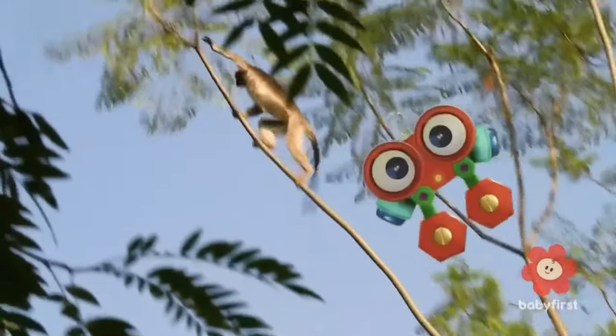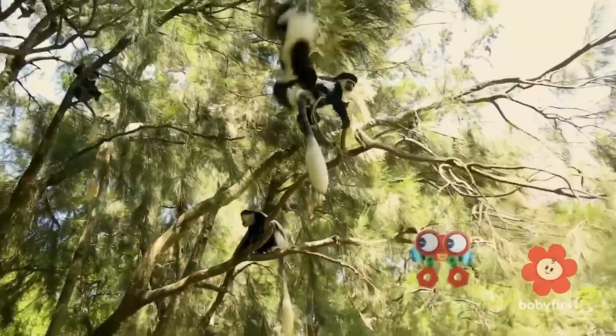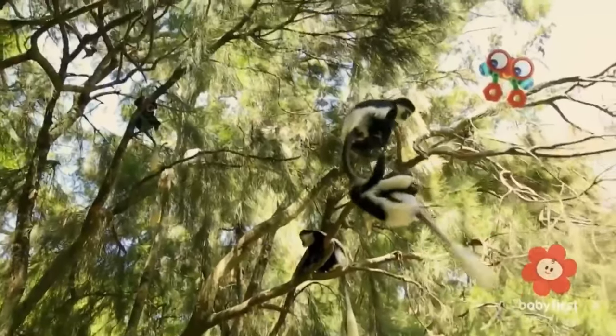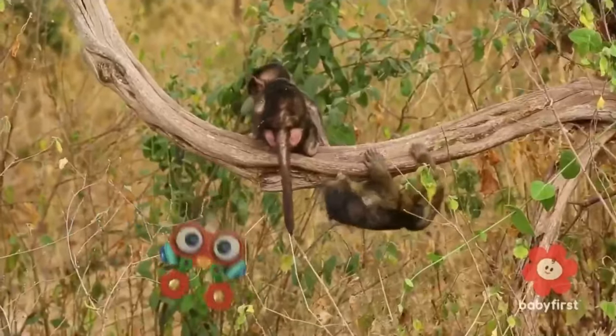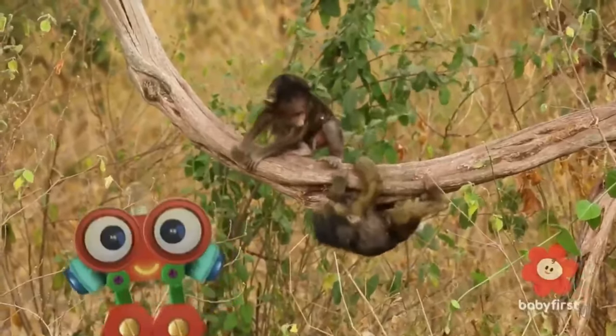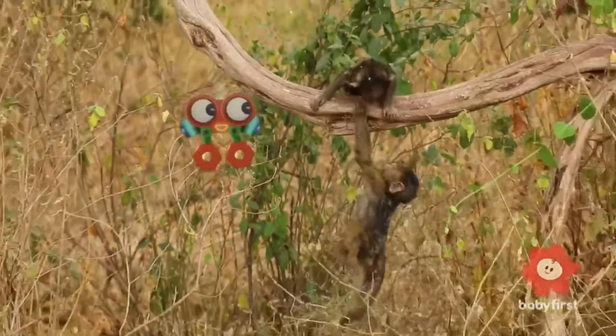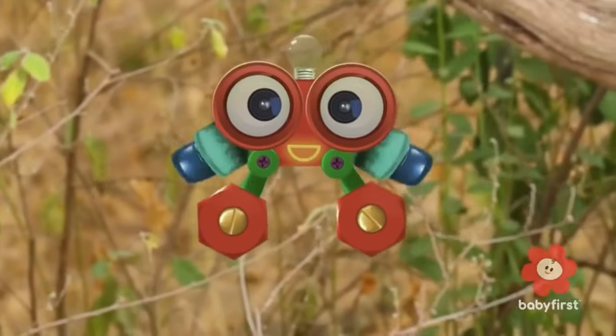You should practice, Roby. They're really experts when it comes to climbing. Even baby monkeys can climb really well. Look, Roby. These little guys sure love to play, just like in kindergarten. You want to play too, Roby?